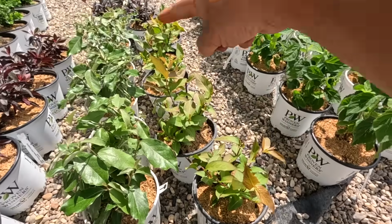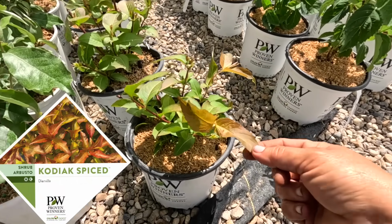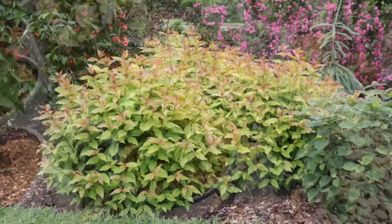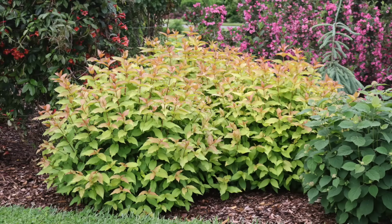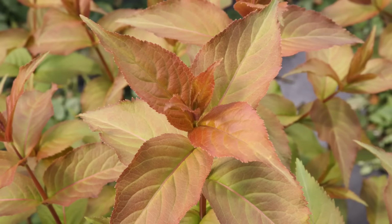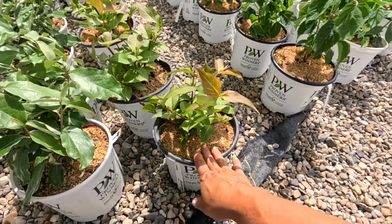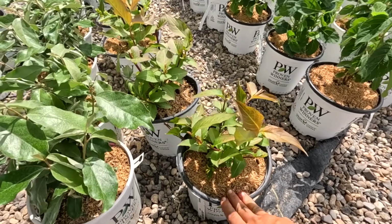We have a couple more Durvellas here. This one's called Kodiak Spiced, and it's new for next year, 2026. It grows 3 to 4 feet tall and wide, zones 3 through 8. And the new growth on this one is kind of a blend of orange and copper, which is really beautiful, and it's attractive to bees and butterflies and hummingbirds. And again, the Durvellas are super versatile in the way of light requirements.